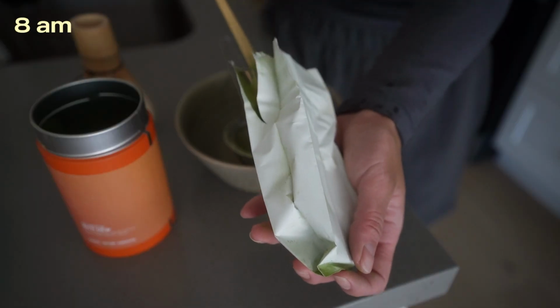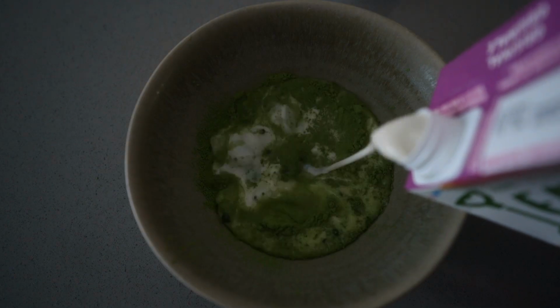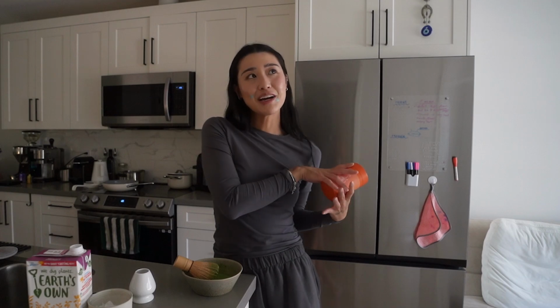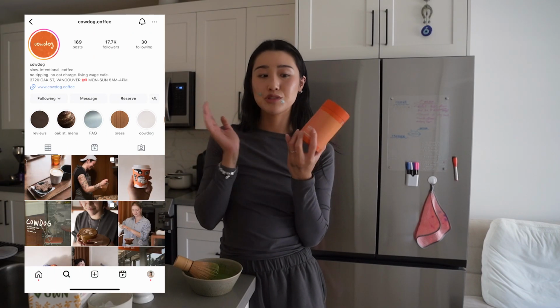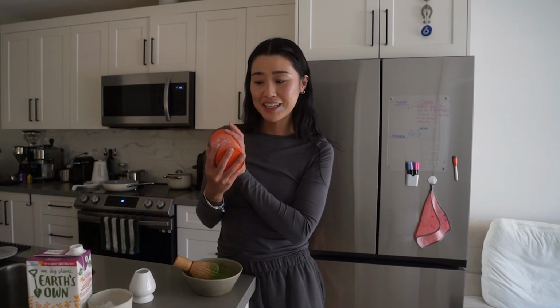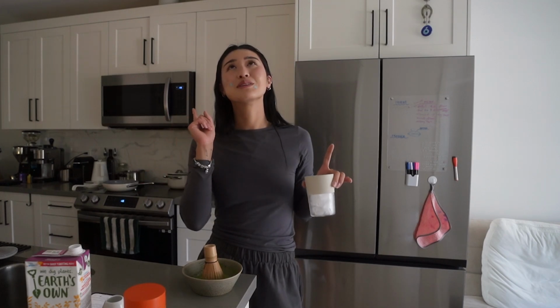Lately, instead of having multiple coffees a day, I've just been having matchas, and this matcha is so good. It's actually from a Vancouver creator whose name is Joe Lee, and he created a coffee shop called Cow Dog Coffee, and he recently launched Do Matcha Bar as well, and they actually worked with a matcha company to create this matcha, their house brand matcha, and it is so creamy, so delicious, probably one of the best matchas that I've had.